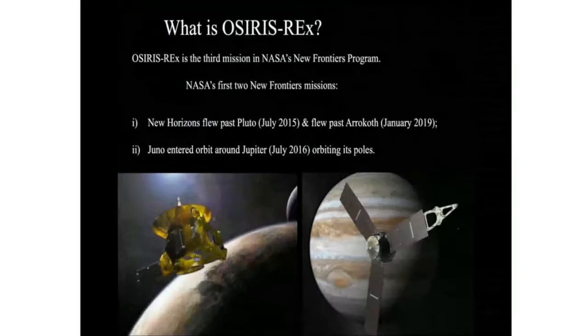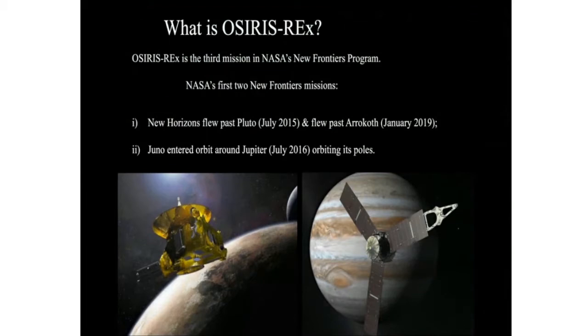So what is OSIRIS-REx? OSIRIS-REx is the third mission of NASA's New Frontiers program. As you know, NASA has different programs, like the Discovery program that has a cap of a maximum of $800 million. Then there are, of course, the large missions, like, for example, Cassini or Curiosity or Perseverance, that are well above $1 gigadollar. So it can also reach 2 or 2.7. And then there is this New Frontiers mission set that has a cap around $1 billion and $200 million.